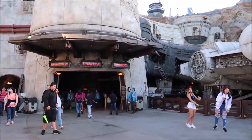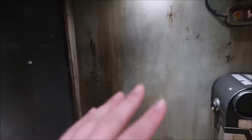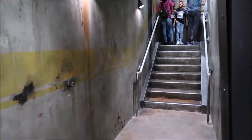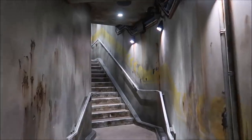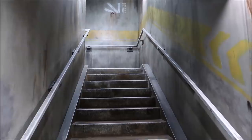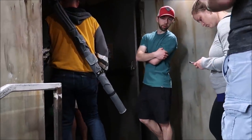Well, the standby is only 50 minutes, so that means maybe single rider is quite short. I'm not sure about this, but I think you can go into either hangar bay as single rider. So we'll take a look up here. Lines right about there. And then we're gonna take a look at this one over here. And this one is already better, I can tell you that. So we're going this way. And I would think this is much better.